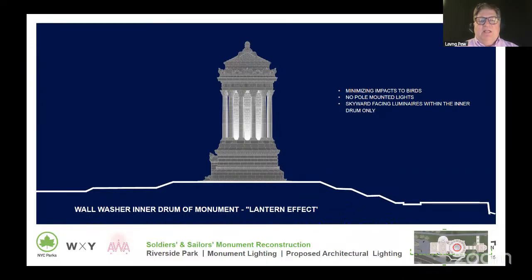We will be feeding electric up through the vault that is below the monument and into this space above. So there'll be a few penetrations at the foundation level and a few at the base of the drum. But after that, everything is just laying down on that roof area.